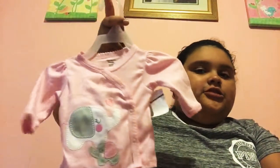It cost $4.48, and I got it for $3. Good and cheap. I got this at Walmart for my dolls. It's a newborn. It is a little black, but it's cute. It used to cost more, so it's not gonna add up. You can believe this was $1. It's cute. I have a little elephant.